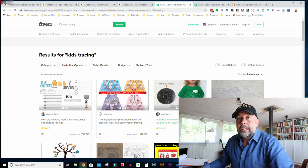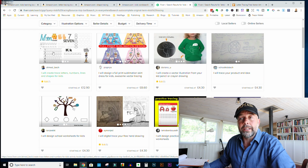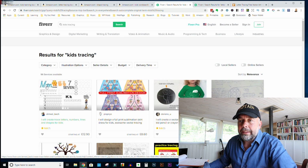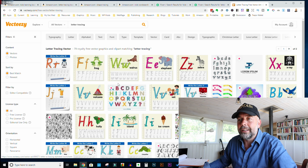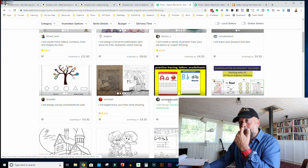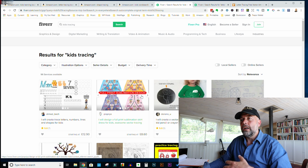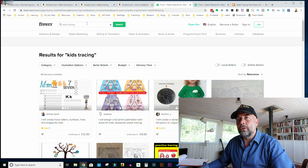Another option is to go to Fiverr.com, and there's people here that will create your book interiors for you. We've got the number tracing one here, the letter tracing one. Now these letter tracing ones look very similar to the ones that are on VectorZ, so I suspect it's probably using the graphics off VectorZ. So you'd need to make sure, if you do choose them, that they are acceptable as commercial use. And I just put in kids tracing in Fiverr. You could put in letter tracing or number tracing.